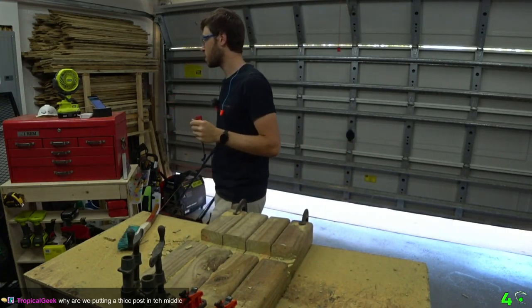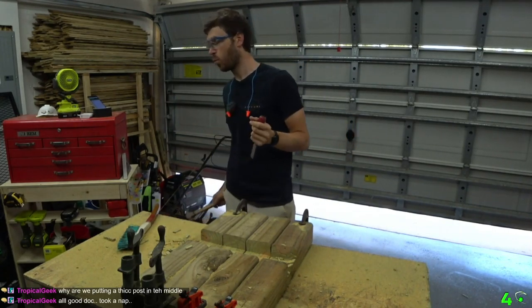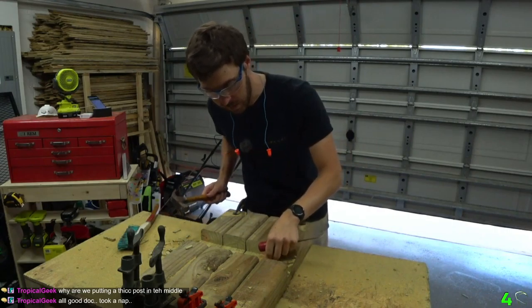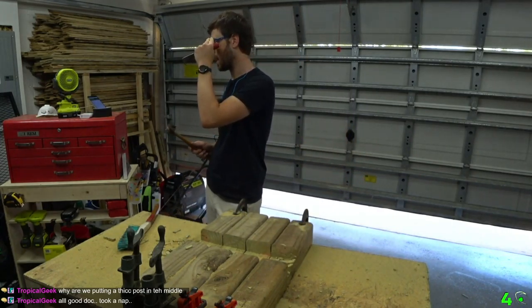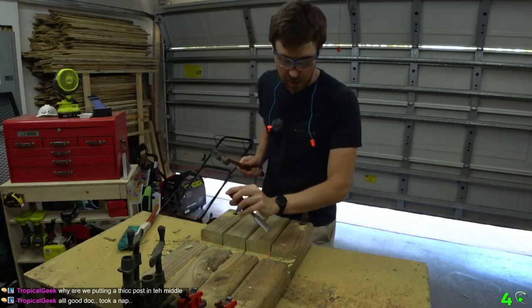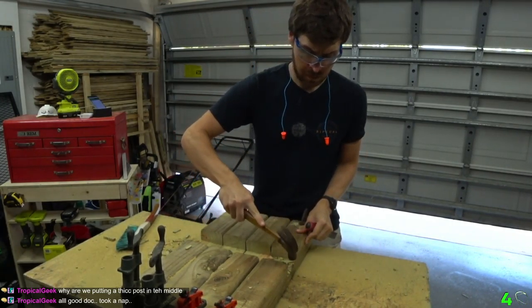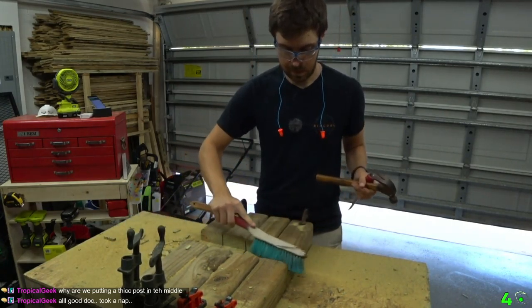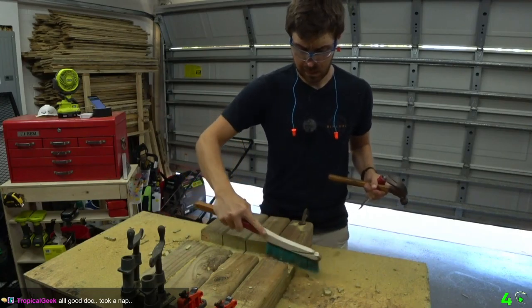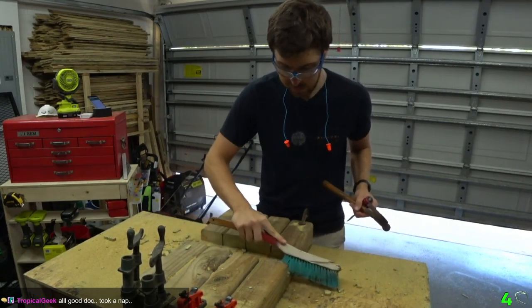Why are we putting a thick post in the middle? Gross, raw broccoli tastes bitter. What? Raw broccoli's delicious. What do you mean a post in the middle? You just might not see the design yet. Oh, good doc, took a nap. Nice. This is gonna be a big cleanup afterwards.